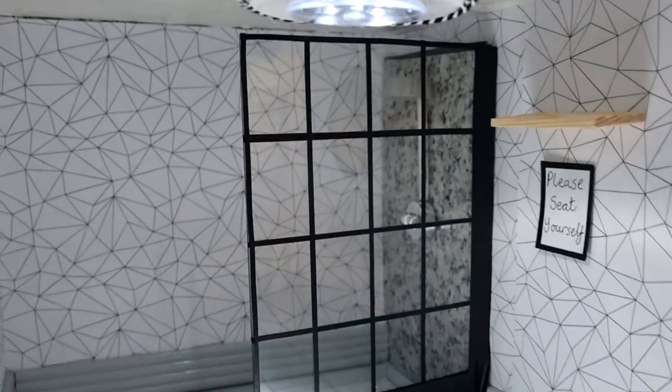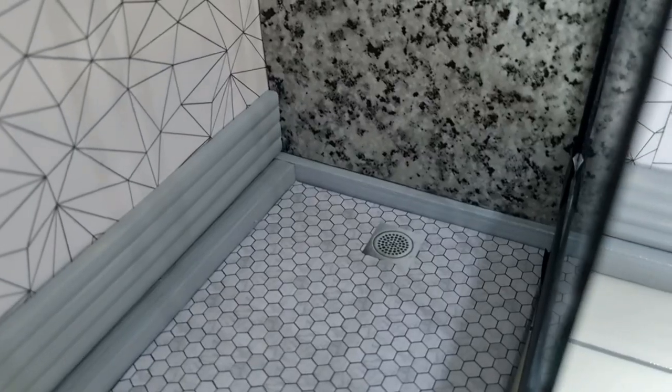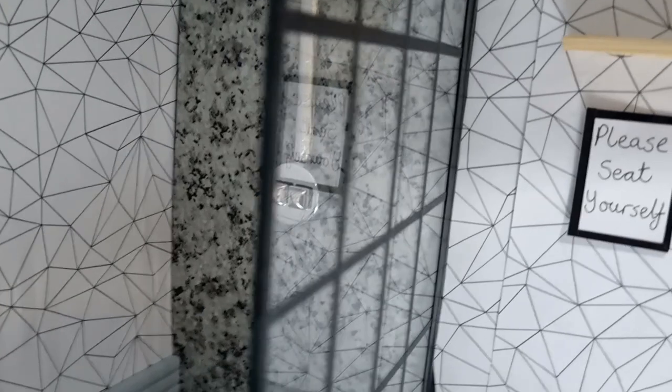And then I use the black tape to stick it onto the side so it's attached. I'm really pleased with how the shower has turned out. I think it looks great. And then I got that printable and the little plug hole printable as well, which just makes it look a little bit more realistic. So I'm just really pleased with how the shower has turned out.